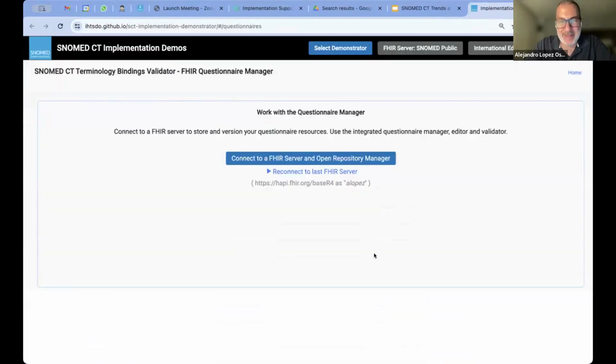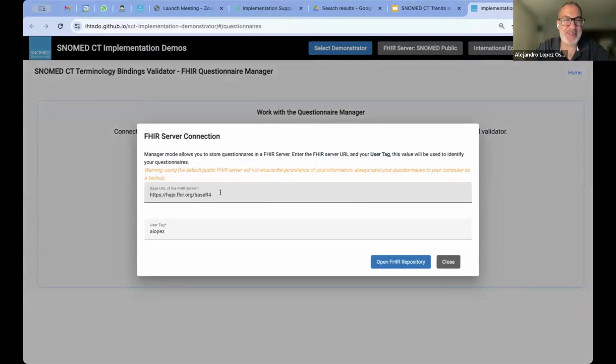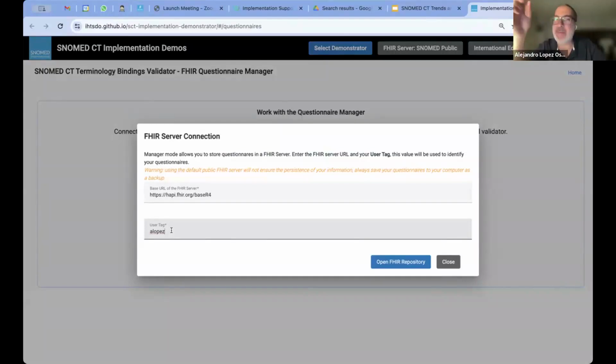The trick here is that this tool doesn't store the questionnaires on the tool. It's stored in any file server that you choose. Any public file server that you choose. If you have your own, you can use your own. But if you don't, you can connect to a file server. You use the URL of the file server, R4, and here we ask you for a tag. And a tag is like a label that you will put to all your questionnaires to separate your questionnaires from somewhere else. This is an open file server from FHIR.